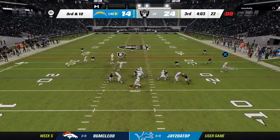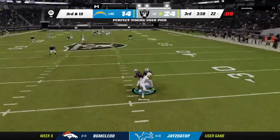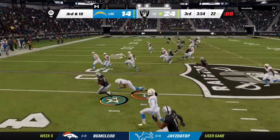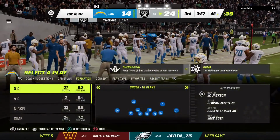Going to throw on 3rd down with Herbert. He's going to air one out. The ball popped in the air and intercepted. Picked off by Trayvon Merrick. And the Raiders are going to take over a couple of yards shy of midfield.